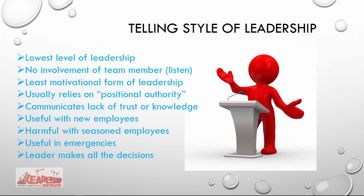So the telling style of leadership is, first of all, the lowest level of leadership. And here there's no involvement of the team member. They simply listen. And it's really the least motivational form of leadership. So in this leadership style, we simply tell the person what to do. There's no involvement from them at all about what they think. There's no input as far as how they feel we should do it. You simply tell them what to do and they do it.